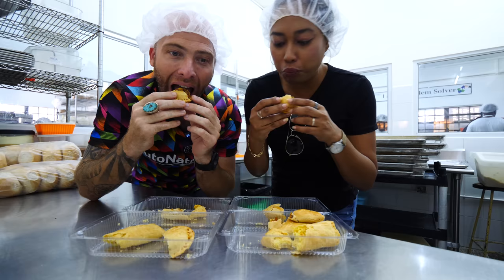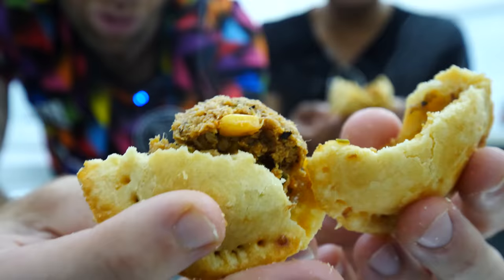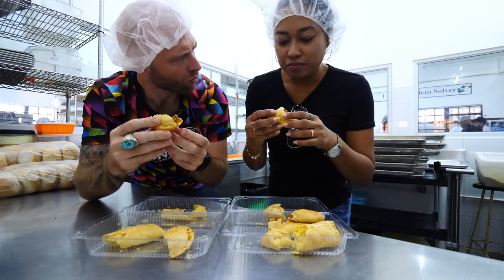Oh, you like the filling? Love the filling. So we have corn here, we have some carrots. Nice spices, right? Lovely, beautiful. Very nice.